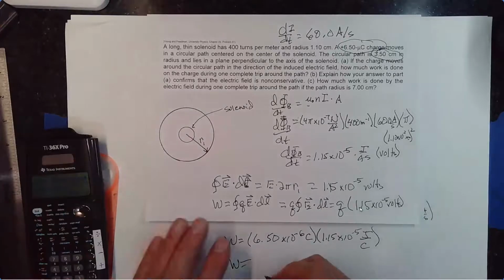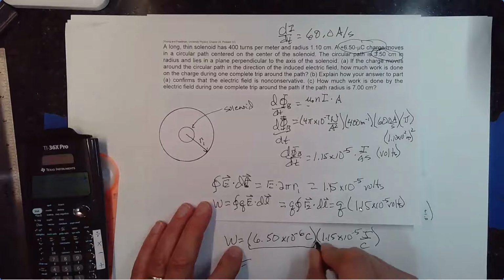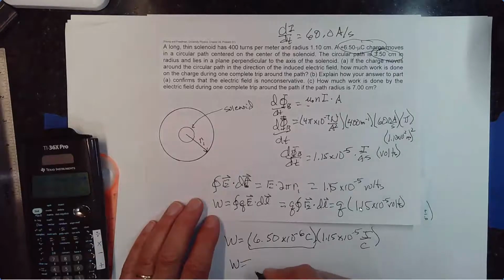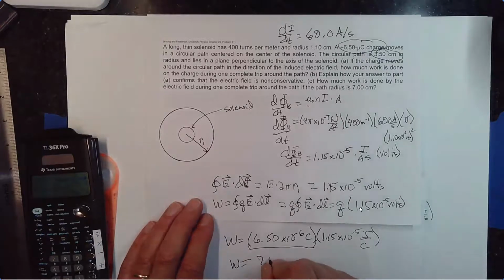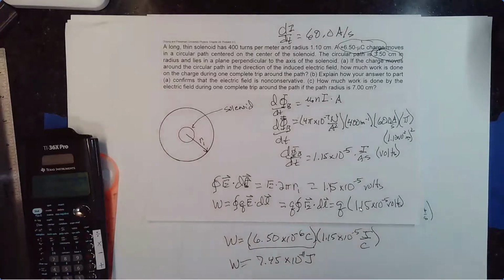If it's a little tiny charge, although with a charge this great, it's not going to be that tiny. This is going to have a whole bunch of electrons worth on it, or protons worth on it, but I get 7.45 times 10 to the minus 11th joules. That is the amount of work that's done on this charge.